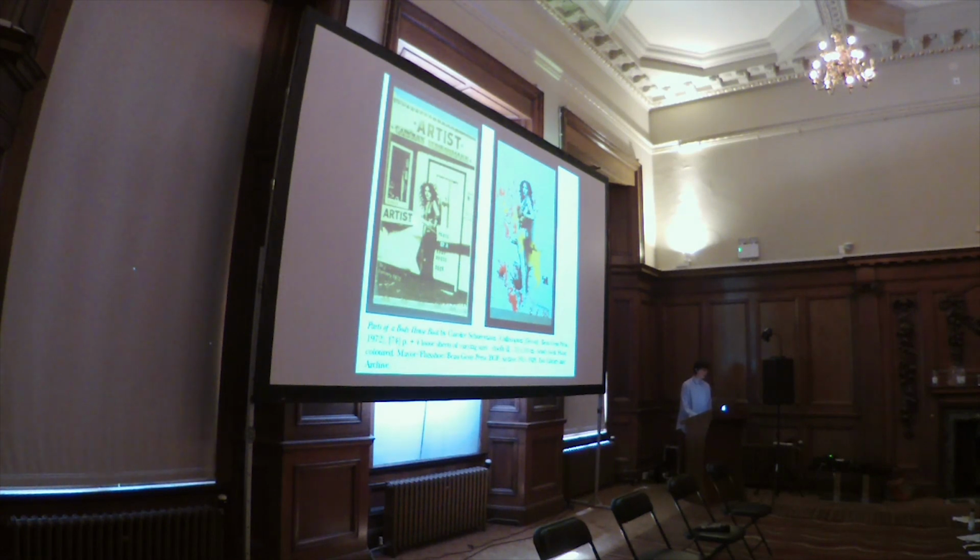So it's going to focus on this text specifically and the first artist book, Parts of a Body House book, that was made with the Fluxus-affiliated press Beau Geste in Devon in 1972. Until now, there's been scant reference to this beyond bibliographic data in our historical accounts of artist publishing in the UK.